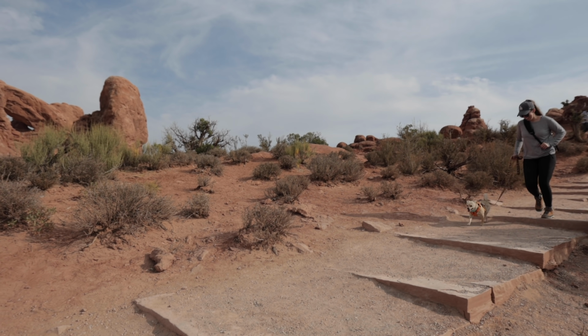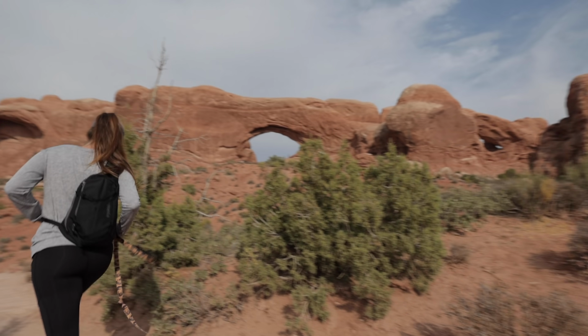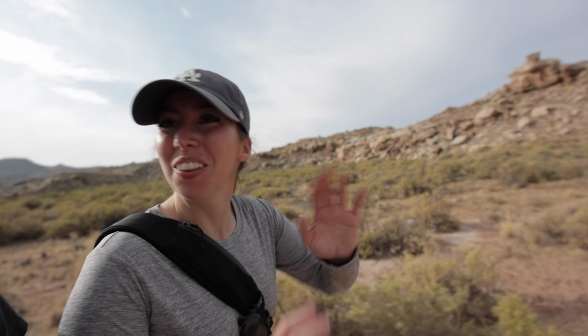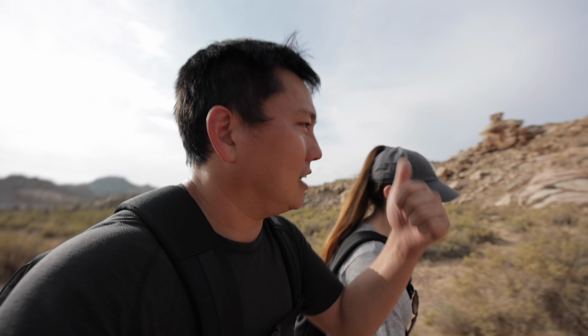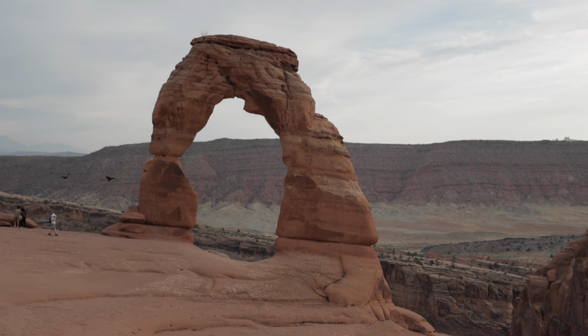What do you think, Peta? Tired from the hike? So we're on our way to Delicate Arch. This is, I think, the most iconic arch in the park. It's the one that you always see on the billboards and the photos. Turns out Peta's not allowed on this trail, so we had to leave her in the van. Good thing about the van, though, is that we can just leave the AC on. Got solar panels on the roof and everything. She's so chilling. Exactly. It's actually a pretty serious hike, isn't it? It's a little tough. Yeah.